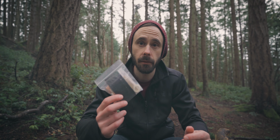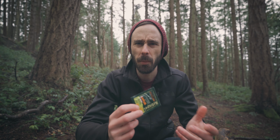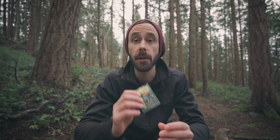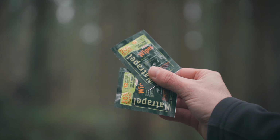And then up next, not in this little pouch, but just kind of floating around freely in my ditty bag, I like to carry these little Natrapel wipes. Natrapel? I don't really know. But these things work really well. I don't use them super often. For whatever reason, bugs just don't seem to bother me all that much.